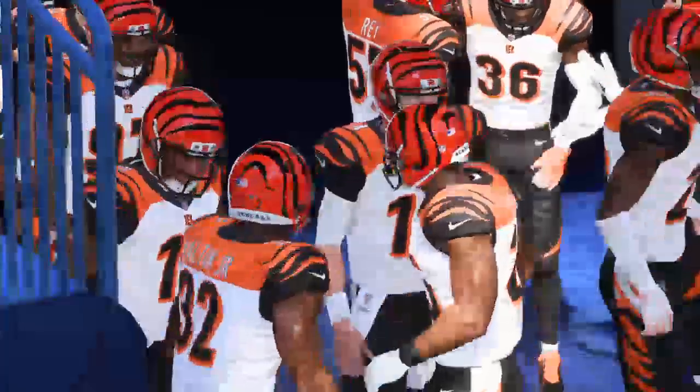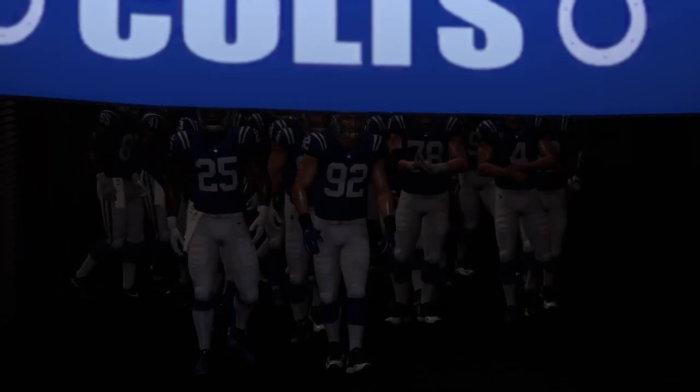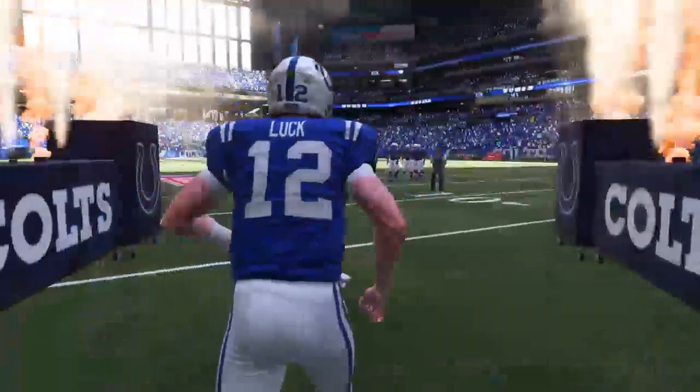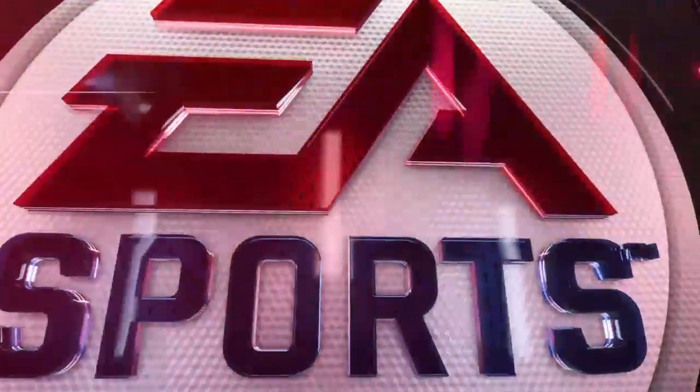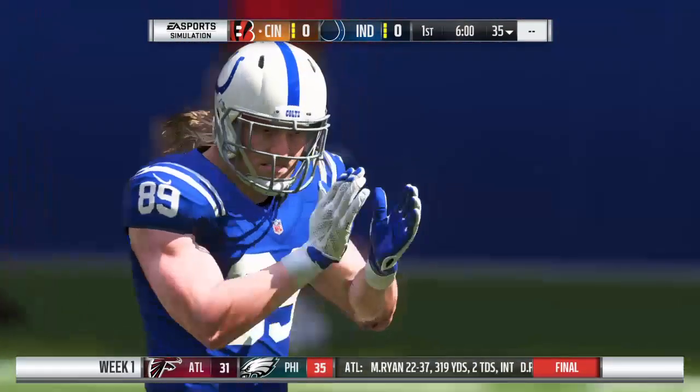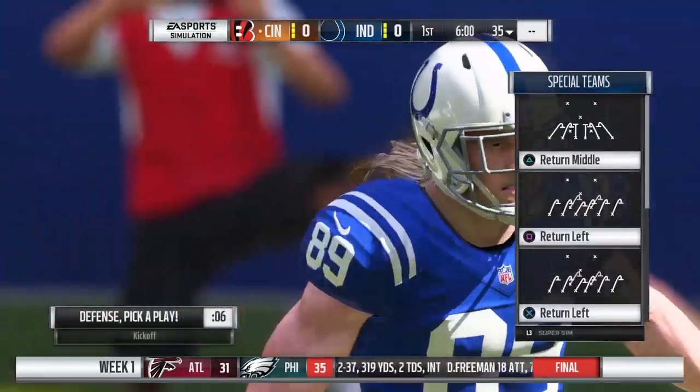It's the National Football League presented by EA Sports. Just a short time ago, smoke from the pyrotechnics filled the dome as the Colts made their way out of the locker room. We're set for football as the Colts get set to match up with the Cincinnati Bengals. With Charles Davis, I'm Brandon Gaudin.